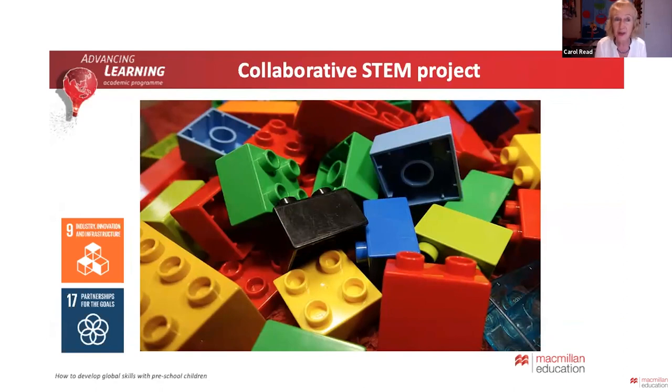So we need to make the bricks available, and we also, of course, need to do some preparatory language work. So for example, we might do, show me a big red brick, show me a small yellow brick. We might do, which is good fun, a Lego dictation. Put a red brick on a blue brick. Now put a yellow brick on the blue brick, and so on.